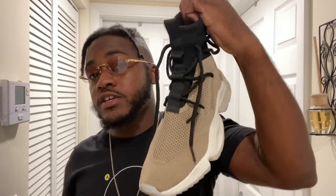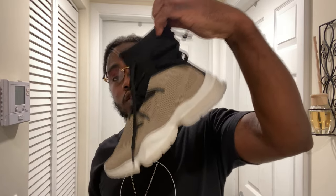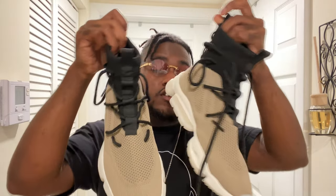Very clean shoe. But the backstory is, originally I wasn't trying to get this specific model. I was trying to get the low top version of this. But the shoe sold out, so I ended up getting the high tops, which also sold out. But in my attempt of getting the low top, I was conversing with one of my clients, Camden.